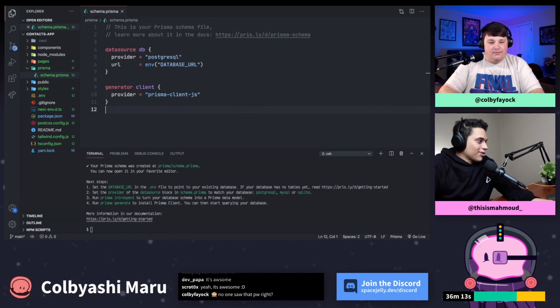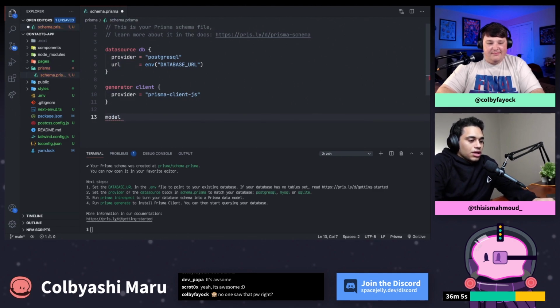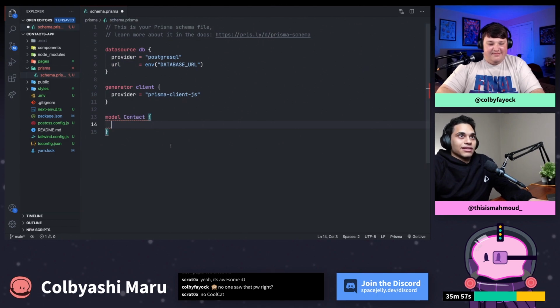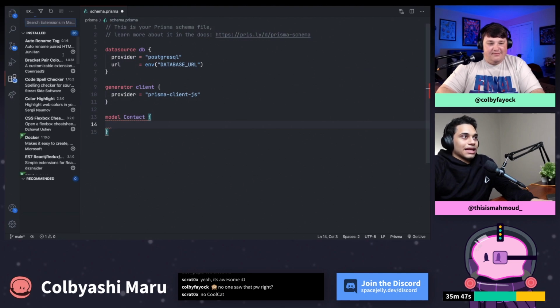Actually, let me just type something to show it to you. So all I need to do is just say model and say Contact. So I will have a Contact model. Now, since we're big fans of type safety, you will see a lot of squiggly lines while you're writing. But most likely they'll be fixed when you autosave, because we have a plugin for the syntax highlighting.